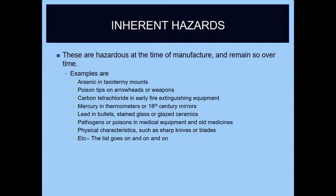There can be just physical characteristics. Sharp knives. A sharp knife can cut you. And the list goes on and on. Yay.